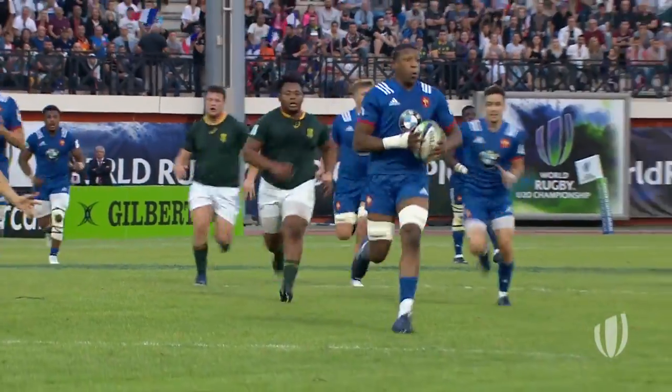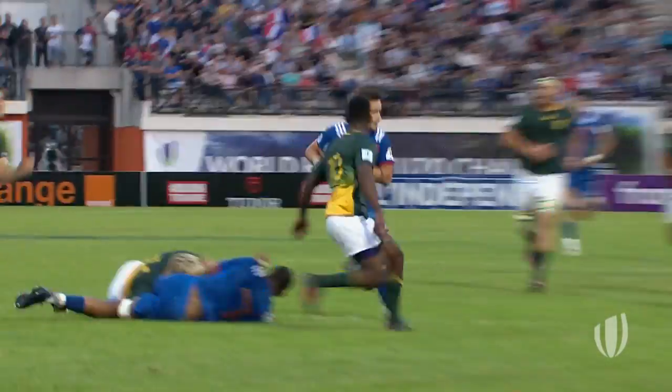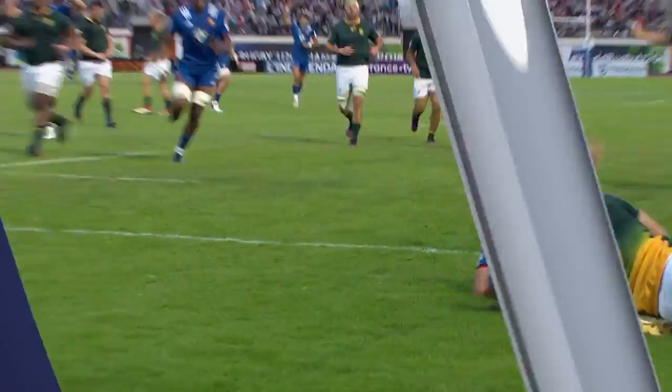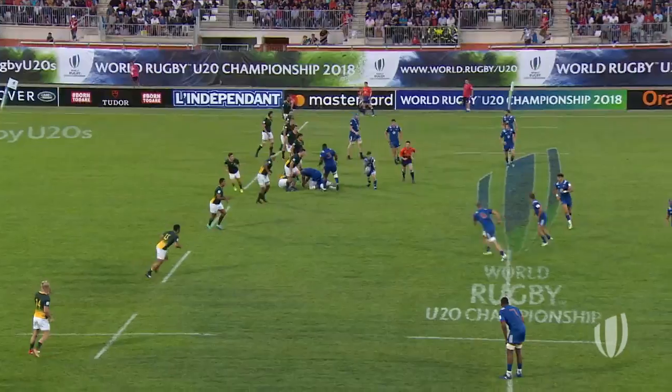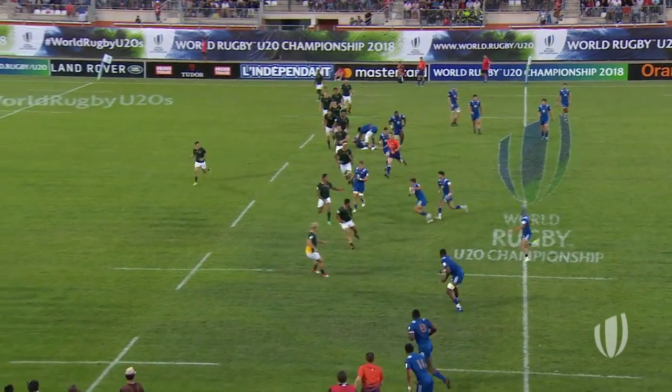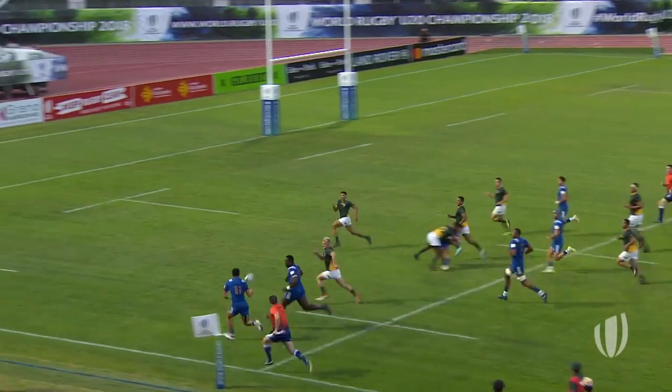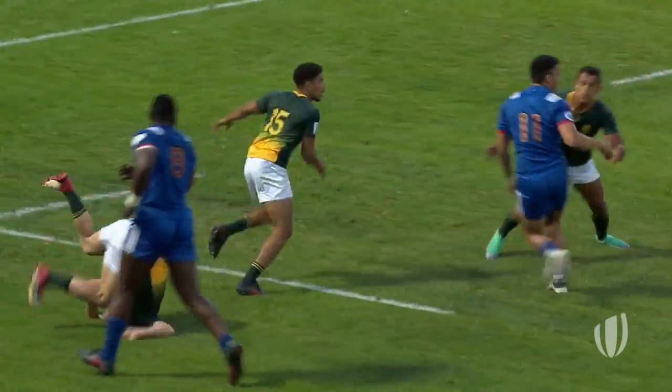Have a look at the work from the captain. Coville calls for it, quick hands, and Carbonell gets in. Decoy runners, the dummy, through the gap they go. Now they're queuing up, left and right, nice pass. Looking for the finish is Lobel.